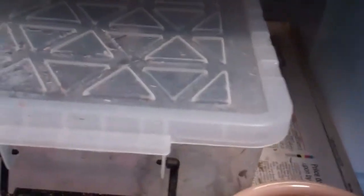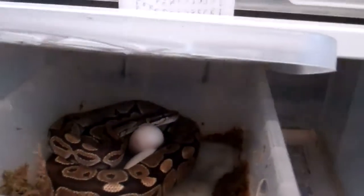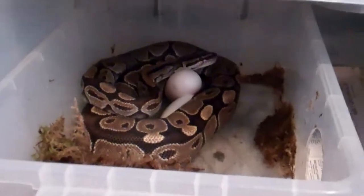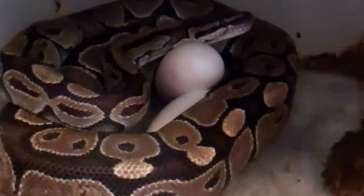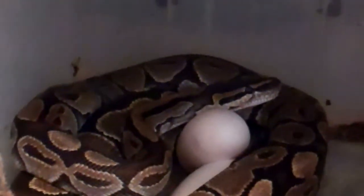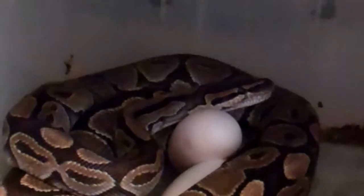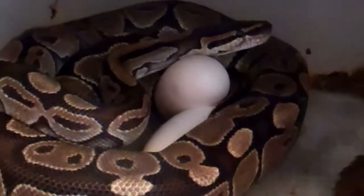Now this one is a het genetic stripe to genetic stripe. I want to increase my genetic stripes, all the different combos, but she's still mid-lay. But those two look good. And I can see she's still got at least one, two, at least another three in her. Don't remember palpating her, but I'll be happy with five or six. I'm going to let her carry on.